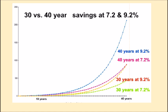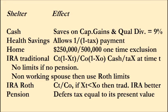Let's start with the shelters. Those are the types of accounts. You have your cash account, normally fully taxable, but you do get a unique savings there, and that is for a middle-class taxpayer. You often save about 9% on capital gains and on USA qualified dividends therefrom.